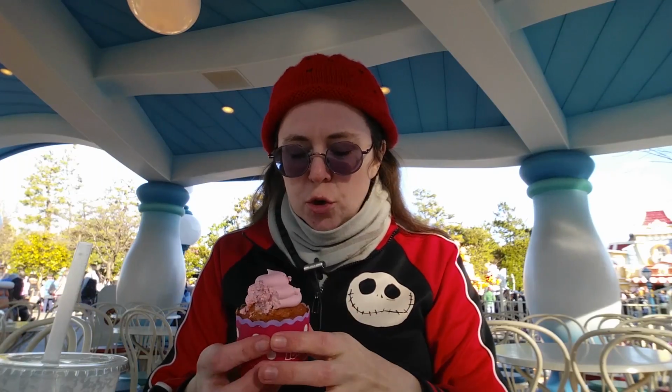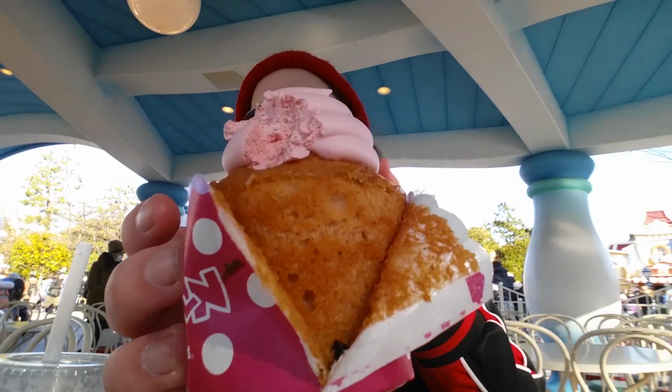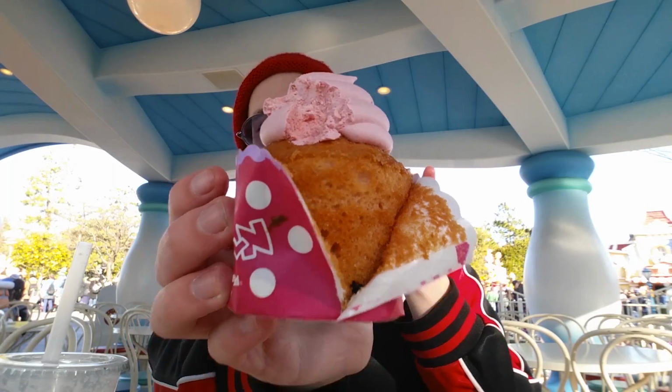Not entirely sure how I'm supposed to eat this. Here's a cross section for it. The muffin is good. Not as good as the other dessert though. They're both strawberry flavored. The muffin has strawberry and chocolate chips.